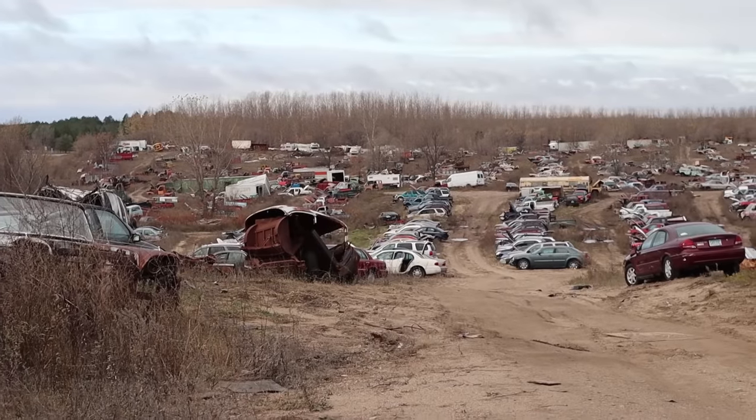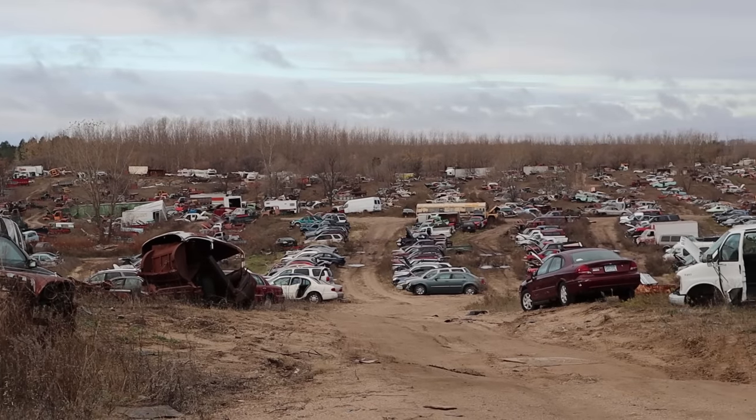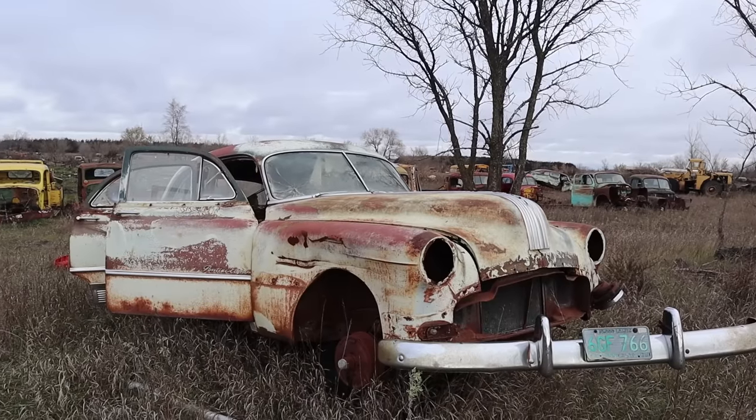This place is pretty amazing. A lot of acreage out here. I'm not sure I'm even gonna be able to get to all of it today, but let's start snooping around, guys. I love doing this, so yeah, let's go. Let's do this.